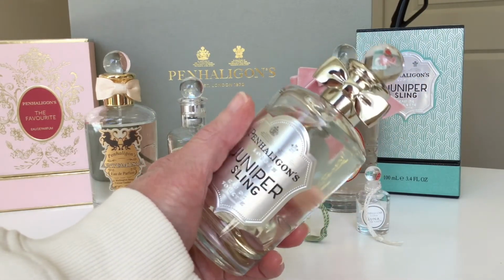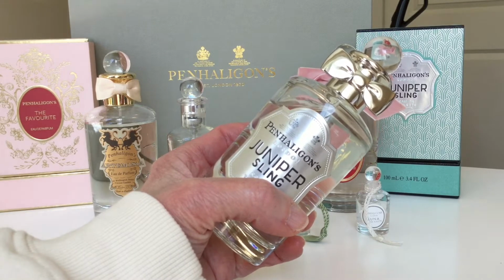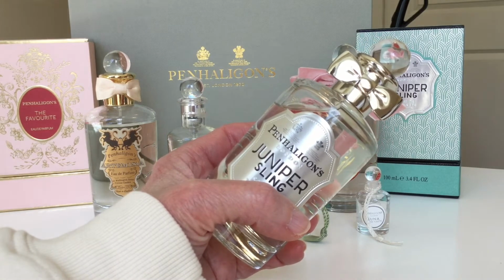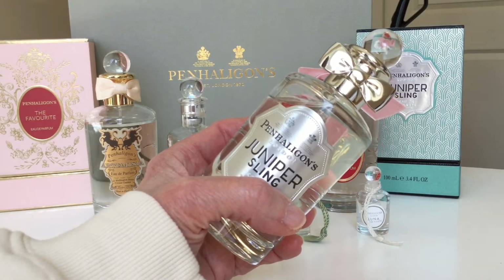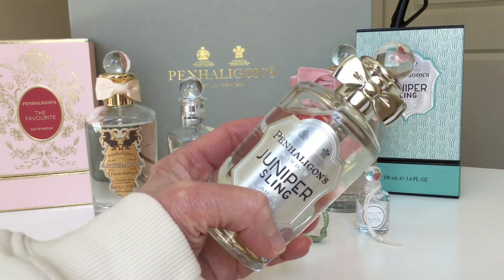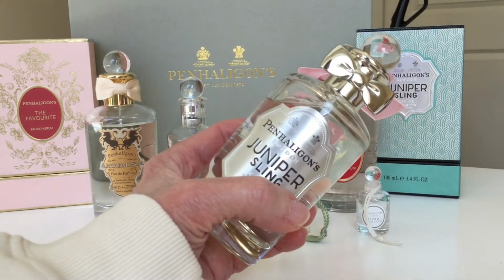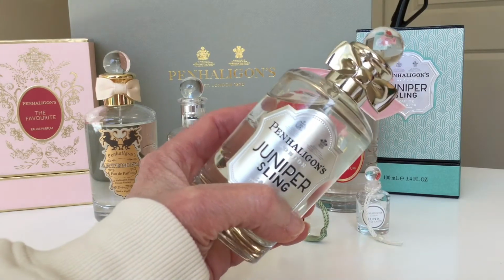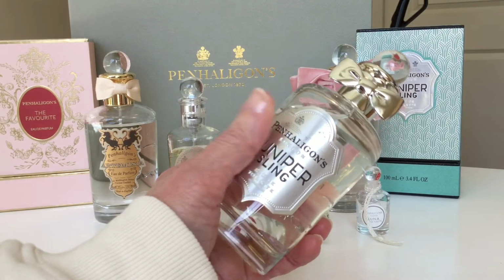balsam fir juniper vibe going, but it's very refreshing, and it definitely smells as if it has lime. You smell the lime, you smell sort of a gin and tonic. So it's great for the summer, and I bought it for him so he can start using it as his signature scent. And it is a little spicy too.